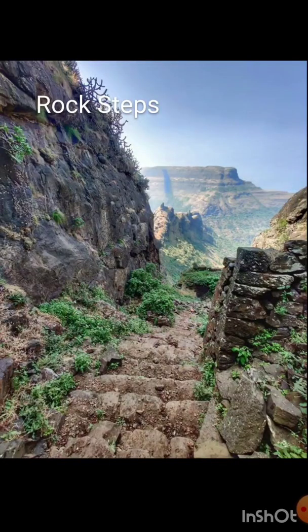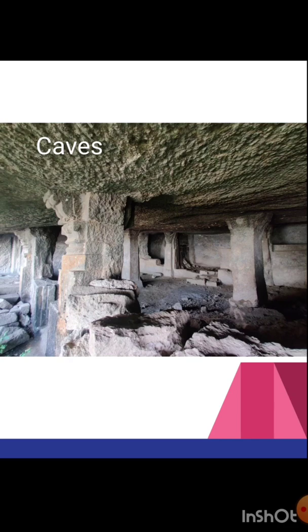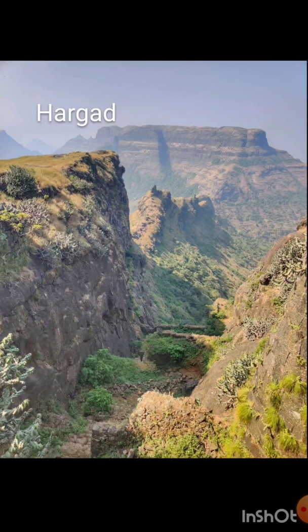Voila, here we can see the rock-cut steps descending from Muller Fort with Hargat in the background. Big reservoirs on the side of the hill, as well as some beautiful, pretty large caves there next to those water tanks. Voila, this is like a long descent along a gully where steps and various fortified walls have been made. In the background we see the huge hill of Hargat.